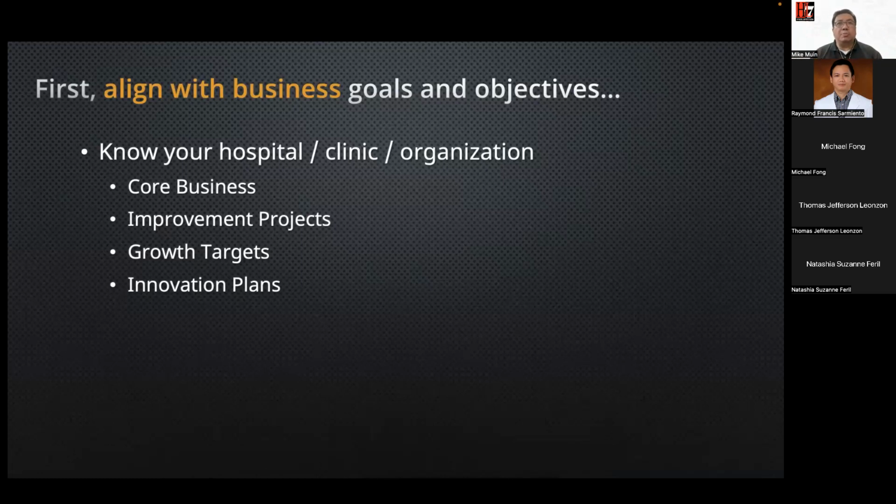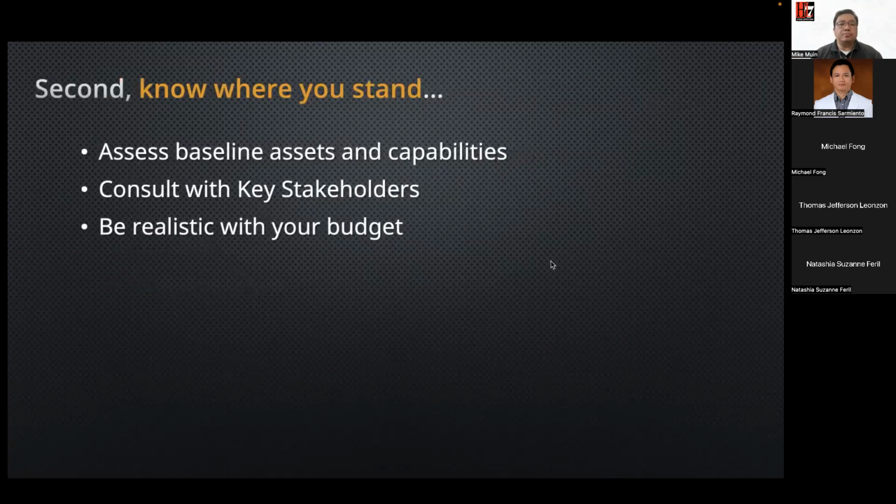You need to look at the improvement projects, yung growth targets, ano bang gusto sila mangyari, ano gusto sila ma-achieve, saan sila papasok na market, no? At ano mga innovation plans. So yung mga ibang hospitals meron ganun, innovation plans.